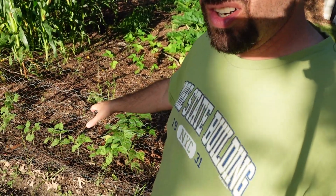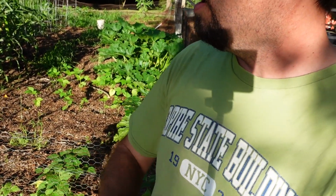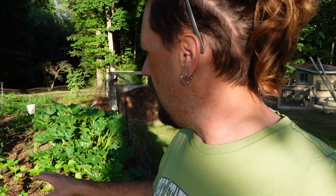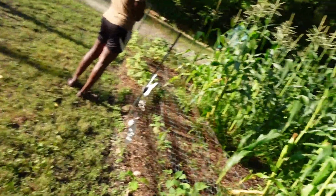If you see that the beans are in different stages, like right here, we got some that are pluckable and some that are still growing. We had some areas that didn't fill in, so we went ahead and planted more in the gaps so that we'll have a second, maybe a third run of beans. Now the corn's not ready.